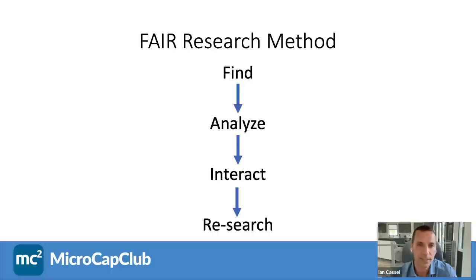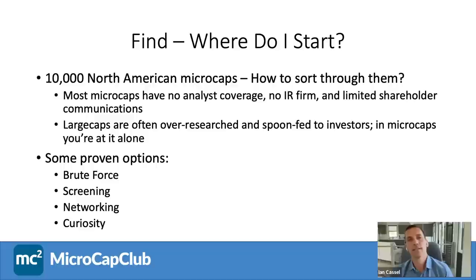And quite honestly, the way I invest, the way Michael invests might not be the best way for you to invest. Investing is very personal, and a big part of becoming a successful investor is letting your learnings and experiences take you down a path where you can develop your own strategy that is unique to you. So with that in mind, we've tried to keep this fairly simple. So let's get started. The first letter in the FAIR research method is F, and that stands for find.